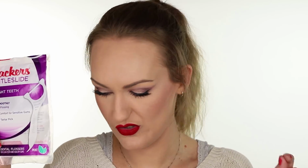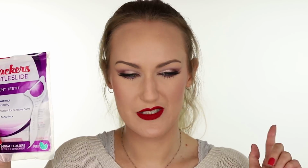Plackers Gentle Slide tooth flossing things. I like these. Plackers is my favorite brand. I will buy more. I've actually run out. I've got just a couple left, so I really need to get down to Chemist Warehouse and stock up again.